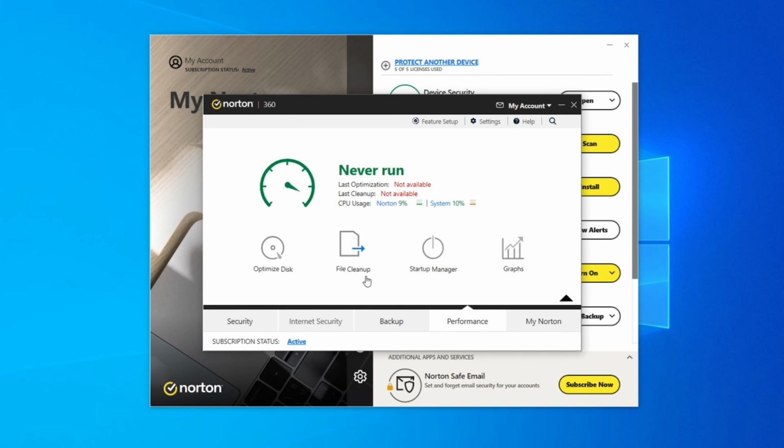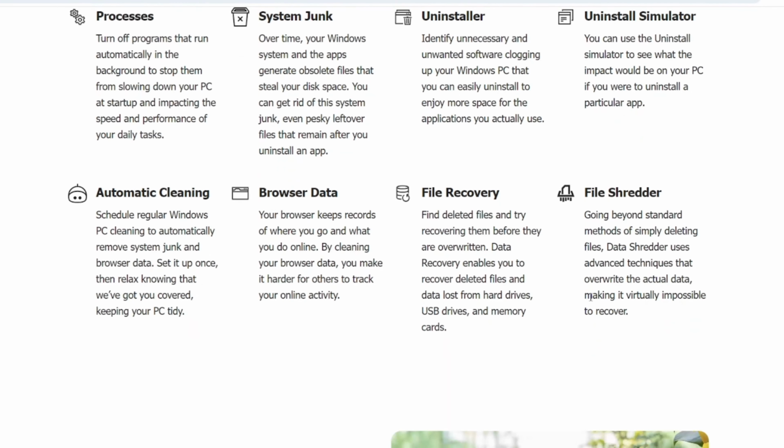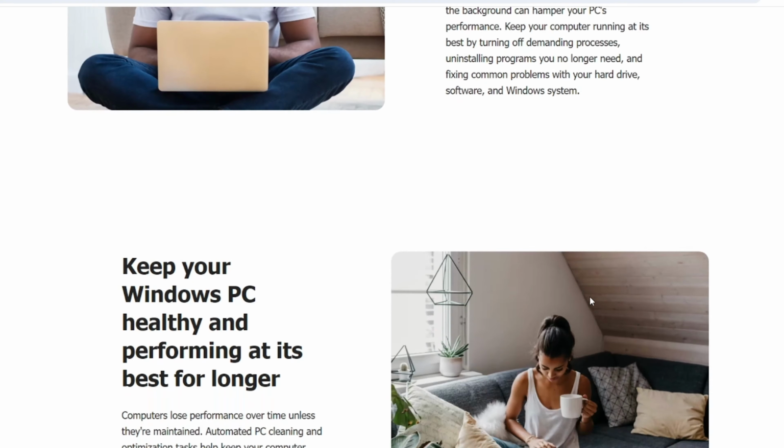With Norton, I can easily optimize my disk, clean junk and unwanted files, or edit my startup setup. However, if I really wanted to go all out improving my device performance, Norton also offers a separate Norton Utilities Ultimate app, designed just for that. It does cost extra, but includes more ways to optimize my device.